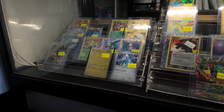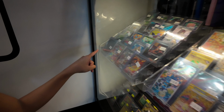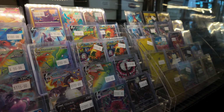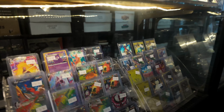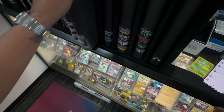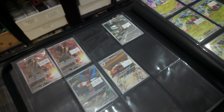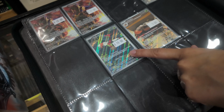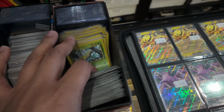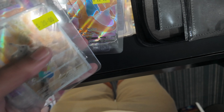Moving along, you notice rows and rows of single cards at the bottom. They even got the new Venusaur Mega Evolutions in Japanese. A couple Charizards that I'm chasing, but still out of my price range at the moment, so I'll be saving up more for those. What's awesome here is that you've got a ton of binders all neatly labeled by set and in alphabetical order. Honestly, it makes browsing so much easier. You can go straight to whatever you're chasing. They've got a wide variety. You've got a ton of vintage and modern cards, even a big section for Magic the Gathering.